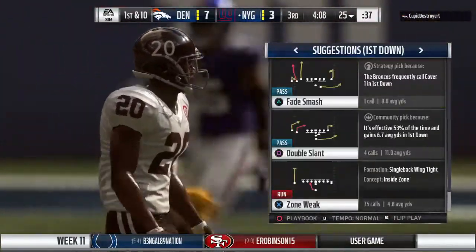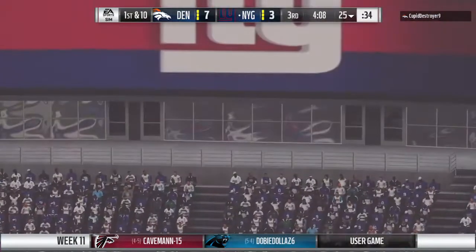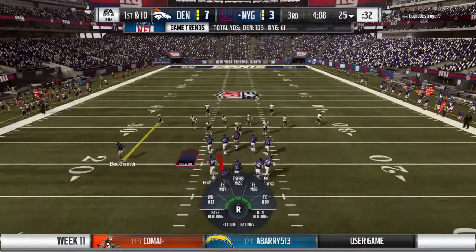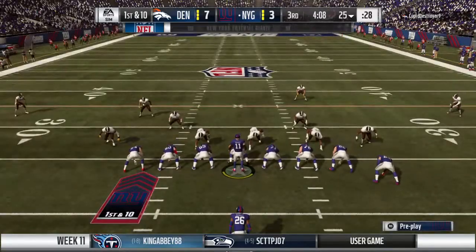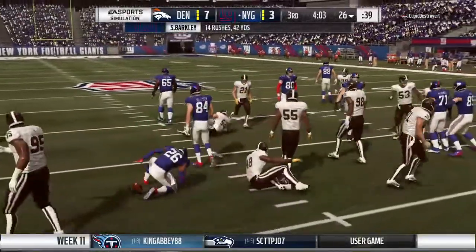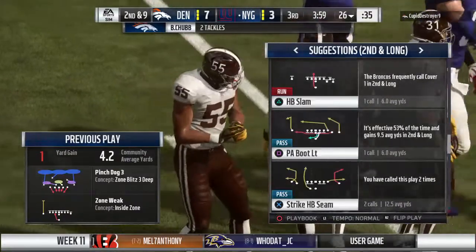New York set to take the field. They begin with a run by Barkley. And he'll get this one up to the 26. Just a yard on the first down carry, so it's 2nd and 9.